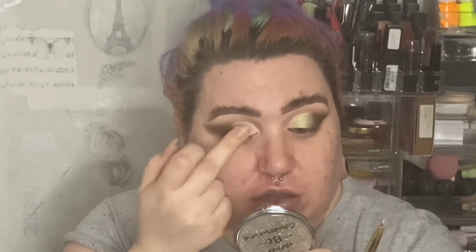I like to curve the edge of my cut crease down. Don't ask me why, I just do. And then I'm just going to take my finger and just tap on the edge, and that'll just start to give it a really nice blend before I do anything. And then I like to tap over the lid as well, just to start to dry down that base.